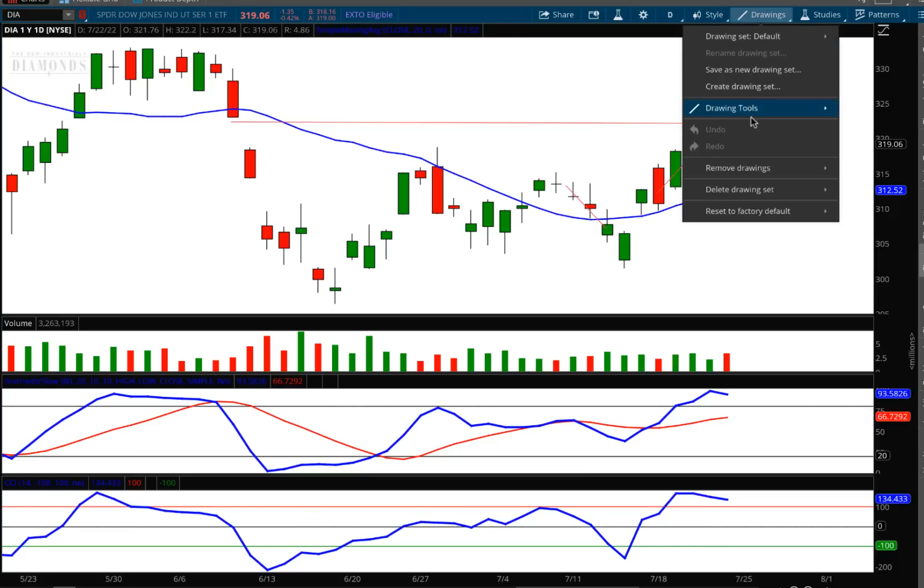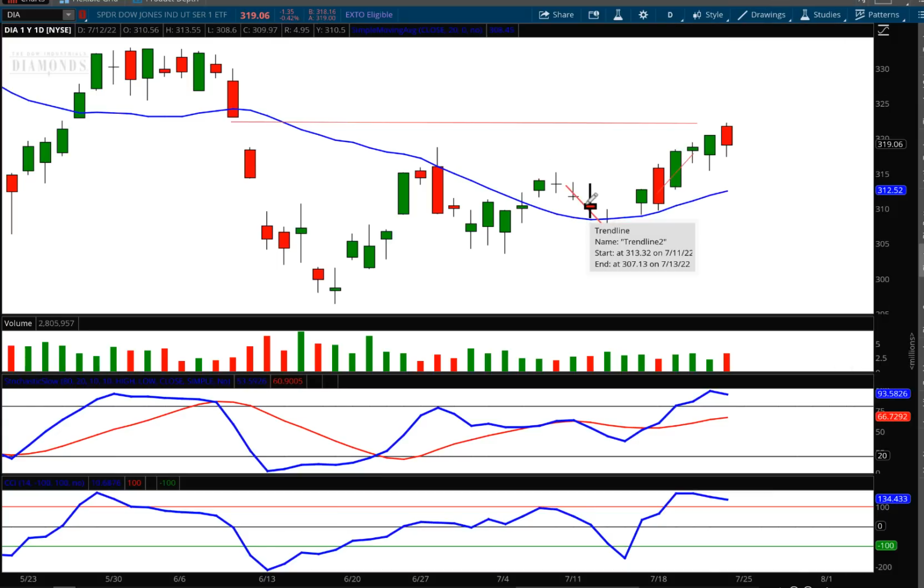I'll just draw this line as I look to the left. I could even duplicate this angle right here and attach it to my moving average, but I'm just going to eyeball that right there. I think we're going to drop just like that with a downside target on the Dow at 314.57. That's the ETF for the Dow at 314.57.